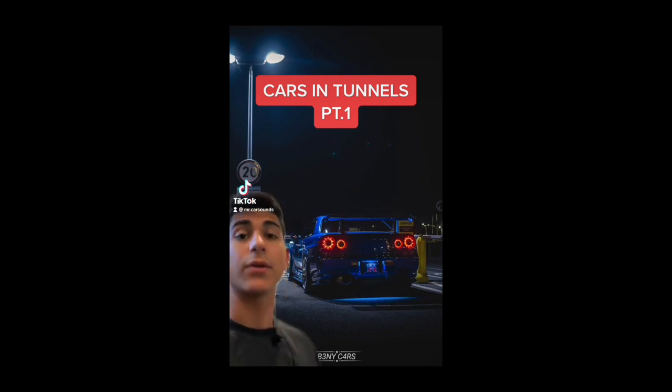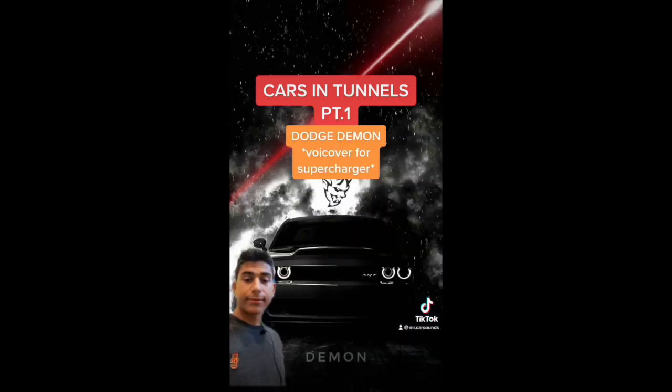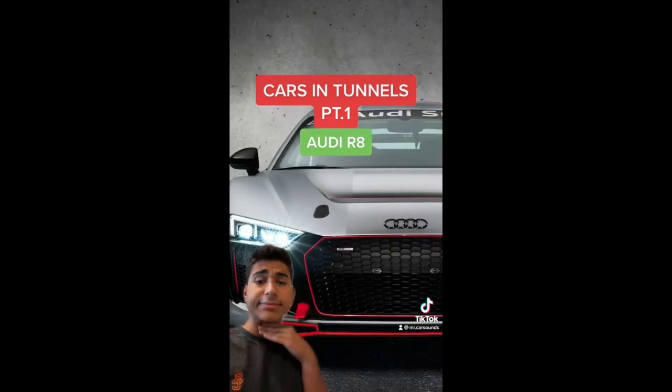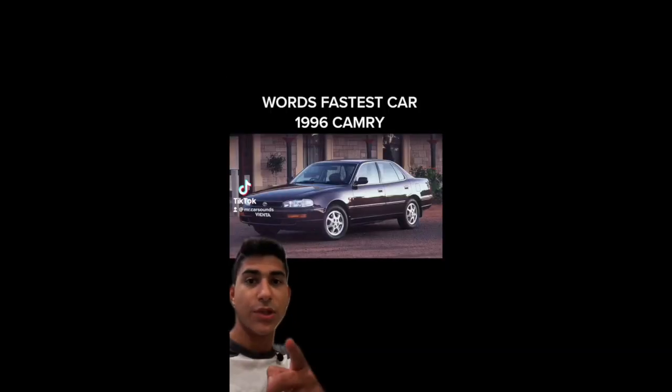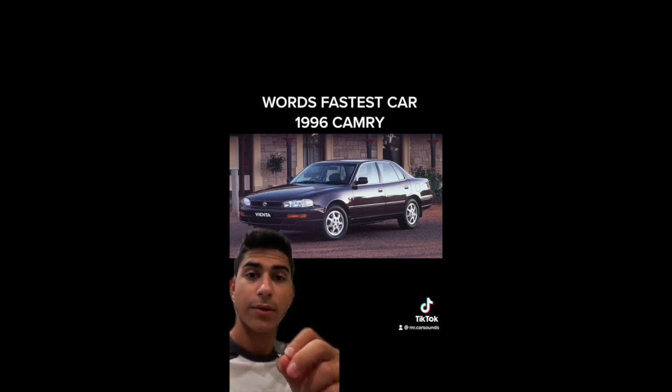Cars in Tunnels, Part 1. Let's do an impression of the fastest car in the world, 1996 Toyota Camry.